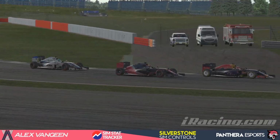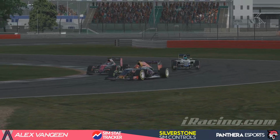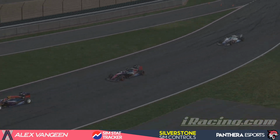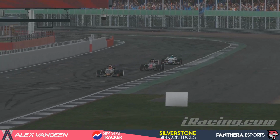But again, we're having this big old battle as he defends really, really well. I don't think that particular swerve was malice. I think he had a bit of a moment and couldn't recapture himself. This battle here is for about 8th place, so let's see how we get on.